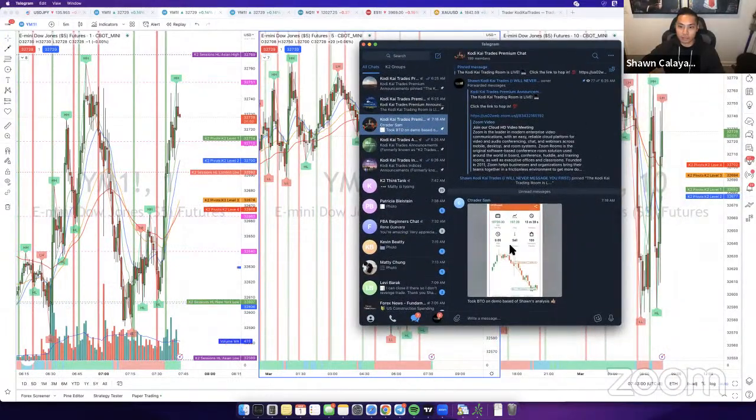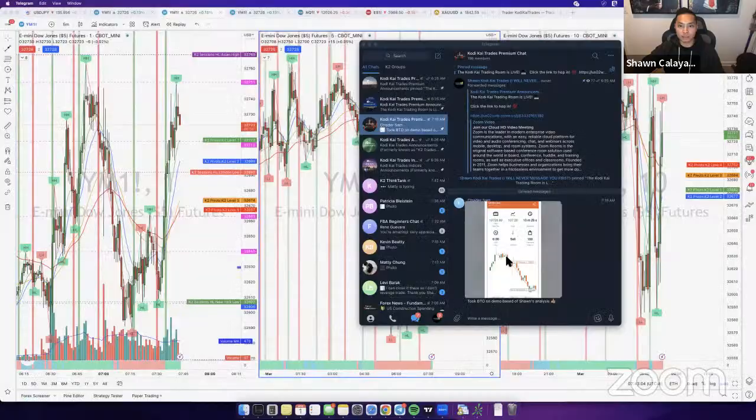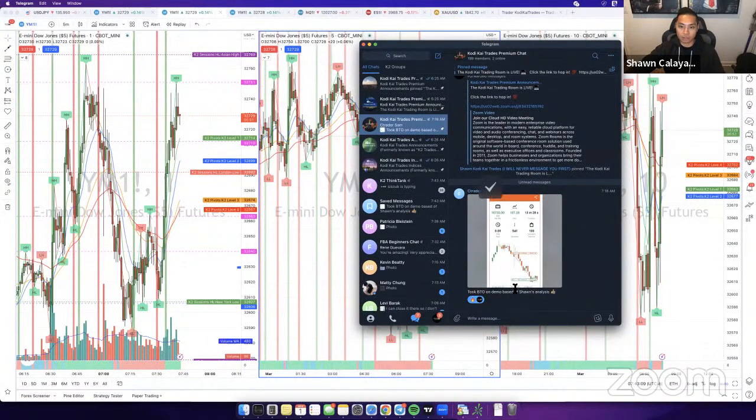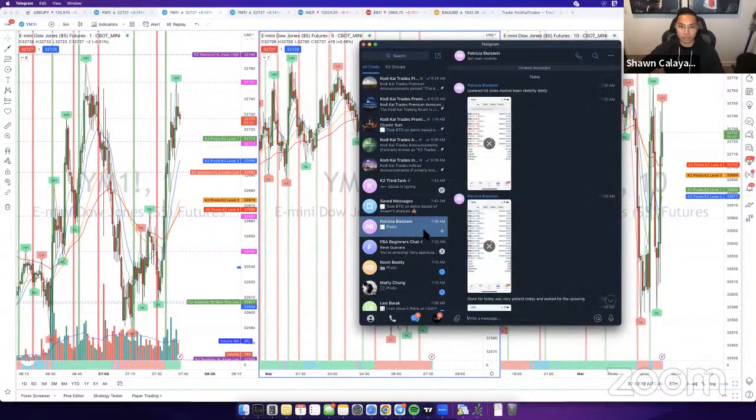Here's some profits from Sam. Sam's up a current 10,720 for the day. Nice work, Sam. Sam said he took the back to open on demo based off Sean's analysis. So right here, Sam identified that sell. He held on to it, rode it back to the opening price, and locked in a pretty nice profit. Solid work, Sam.